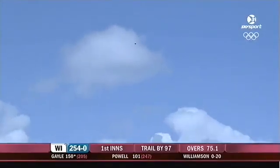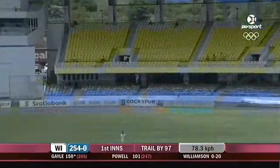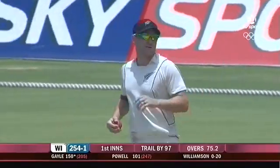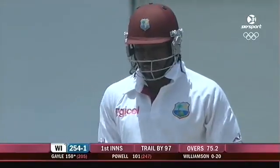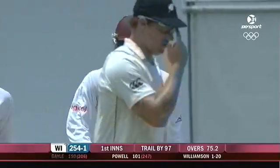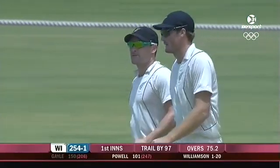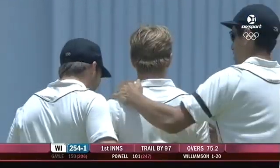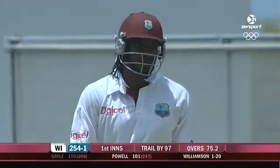Going over the top, miscued, in the air, and catch taken this time. Brendan McCullum does what a couple of his teammates couldn't do earlier, and Chris Gayle's long innings has come to an end. Big partnership also broken. Well, he has a knack, Kane Williamson, of doing this.